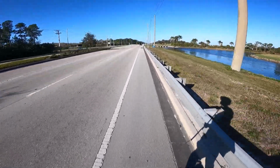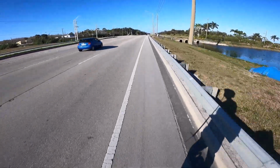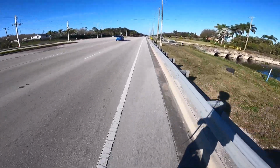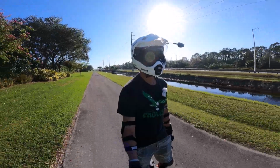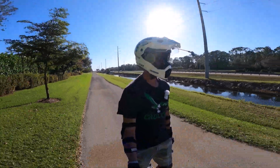Hauling ass. We are definitely hauling ass on the Sherman S. On the path now, a little quieter. I had a second to gather my thoughts.